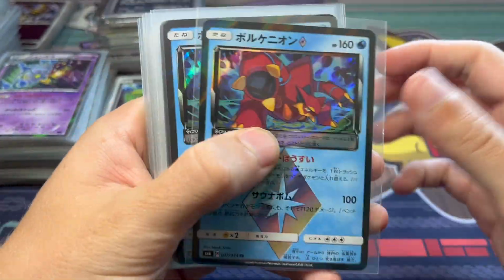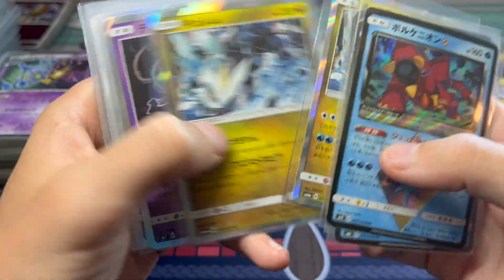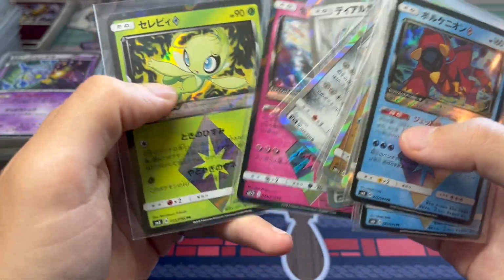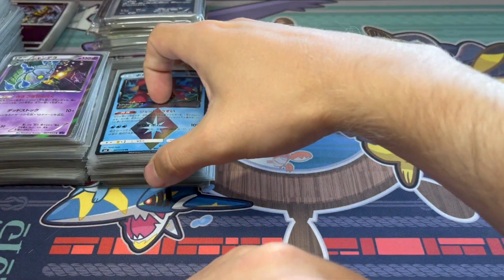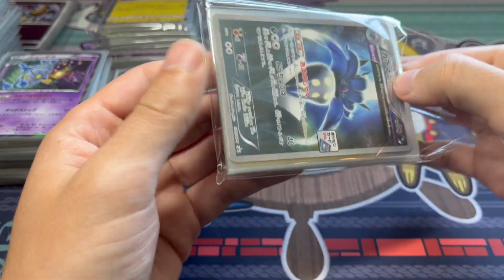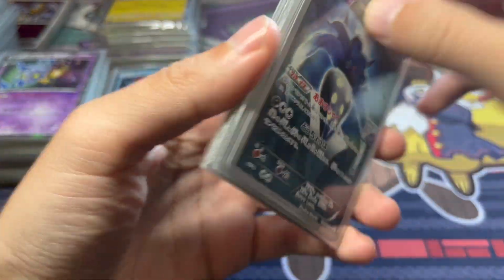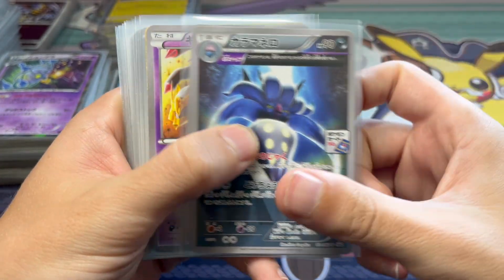So I'm probably not shocking anyone with the cards that I'm picking up here. More Prism Stars, more Sun and Moon Hollows, but most of these Sun and Moon Hollows are the same price as newly released cards, right? The Sun and Moon Hollows are 80 to 200 yen or something like that, and that's pretty much exactly the same as what newly released holo cards are.